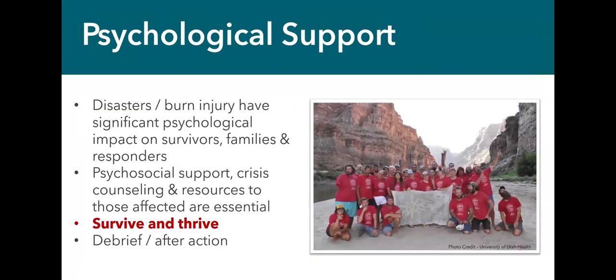Psychological support is also just so important. And we learned some lessons around the Hawaii wildfire response here. So disasters and burn injury have a significant psychological impact on both the survivor, the family, and the responder. And that includes those at the hospital and the first responders in the field. And so that psychosocial support and crisis counseling and resources that are given to those affected are essential, because we want our patients to survive and thrive, right? We don't just want them to survive. We want them to thrive in their recovery.